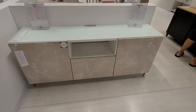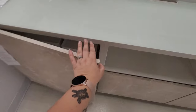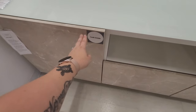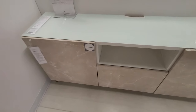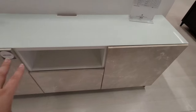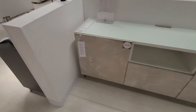I definitely feel like this is a new style. This is very classic, very, very nice looking. Not something that I thought I would ever see in IKEA with this style. It's kind of like a faux marble appearance, but then you have a glass top on there. That is really nice. So it's definitely not something, like I said, that I have ever seen in IKEA before. So I really like that.